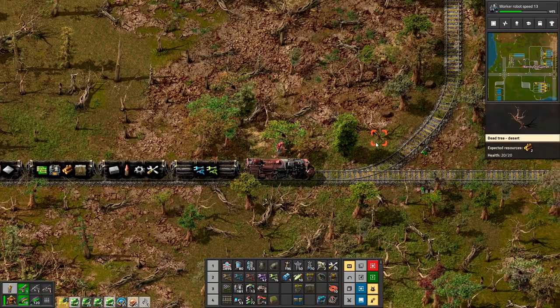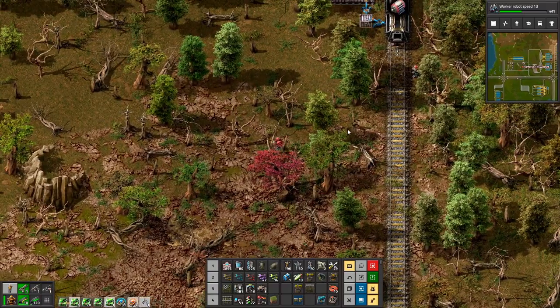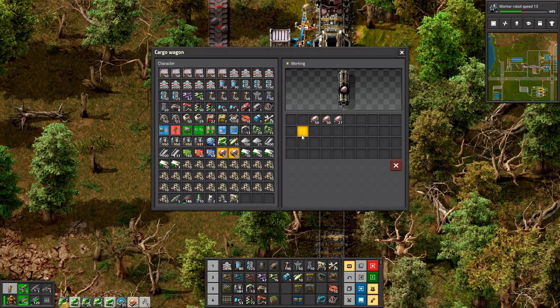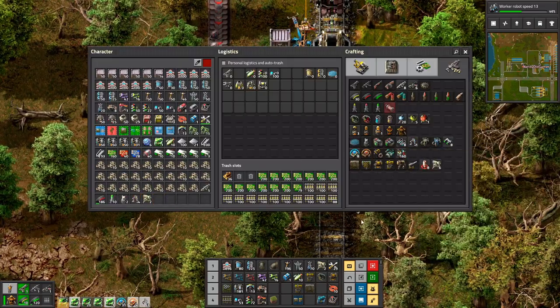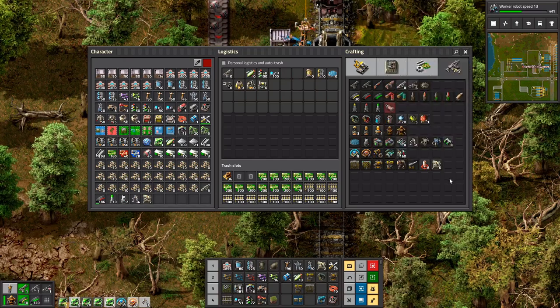Well, good then. You achieved something. Yeah. Fantastic. I'm good at this game. I know what I'm doing. Sometimes. Perhaps. Maybe. Maybe. Maybe not. I mean, I built this too much. This is not going to work.